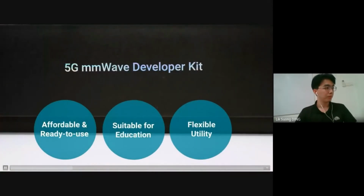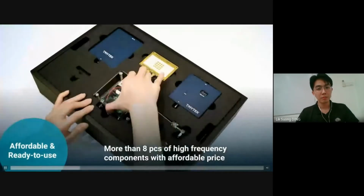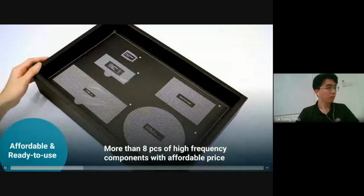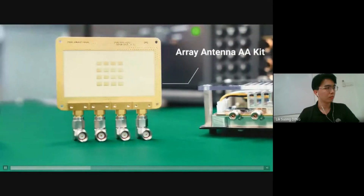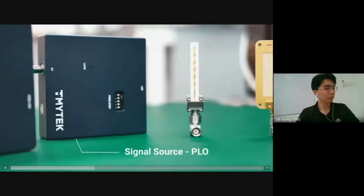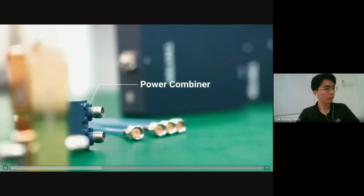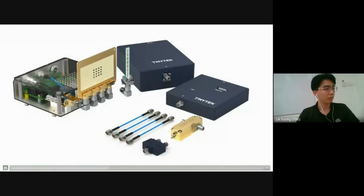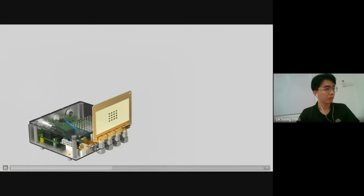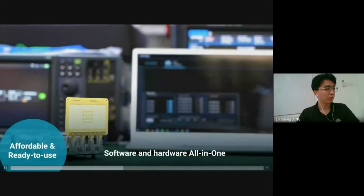Developer Kit has 3 key benefits. More than 8 pieces of high-frequency components with affordable price. Comprehensive toolkit include a 5G FR2 beamformer, array antenna, COCO antenna, continuous wave source, power detector, RF cables, power combiner, amplifier. The RF components that are not easy to access are all provided. It is noteworthy that B-board can do 2-dimensional beam scan and control by GUI. Software and hardware all in one.